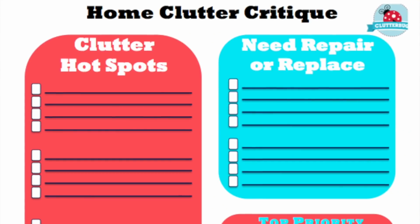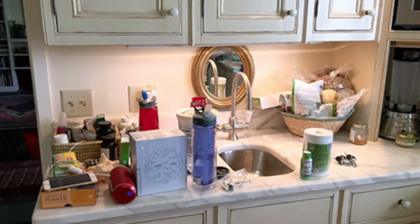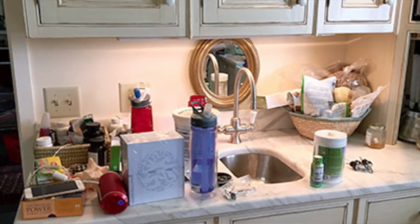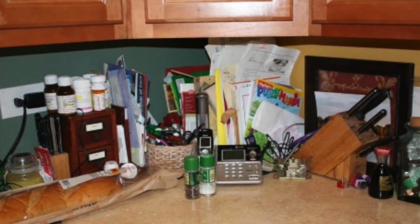And actually take the time to make a list, to write down all of those spots that just seem to, no matter what you do, attract clutter like a magnet. I know it sounds crazy, but actually taking the time to identify the problem areas is pretty much half the battle. Sometimes clutter is invisible. We see it every day, day in and day out, so we actually stop seeing it. It becomes just part of the background noise.